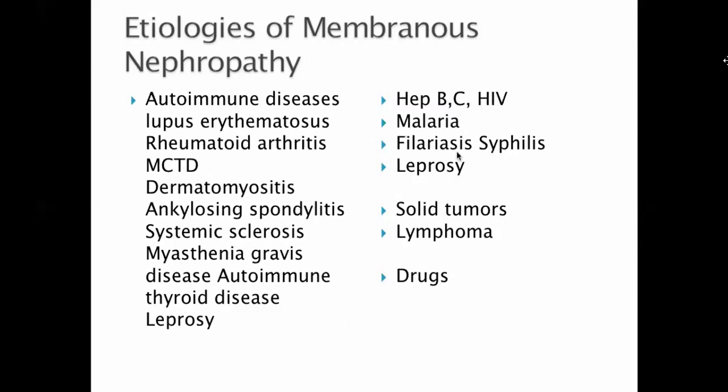Malaria, filaria, syphilis, leprosy, these are mostly being eradicated now, but they are known causes of nephrotic syndrome. Then there are solid tumors like bronchial carcinoma, ovarian carcinoma, uterine malignancies, many breast cancers, they can cause membranous nephropathy. Lymphomas can cause membranous nephropathy. So don't forget that many drugs like NSAIDs, gold, penicillamine, lithium, captopril, clopidogrel can also cause membranous nephropathy. So these are the etiologies. You might have to look for some of those by doing investigations.